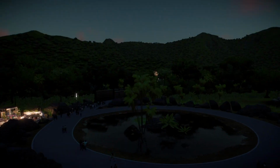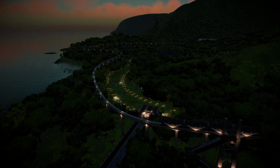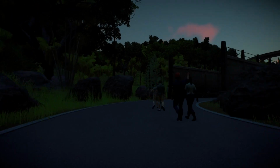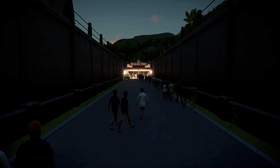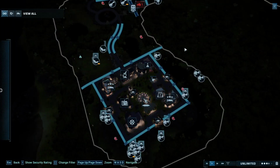Anyways, there is a monorail here, mostly because it's necessary for the park to work, but also because it adds some really pretty lights. And playing around with lighting was my main goal with this park. Travel through the rock path once more, and then you go down this long tunnel until you finally reach it. You go under the archway, and then you emerge into the Jurassic tour, because most of this park is a tour.